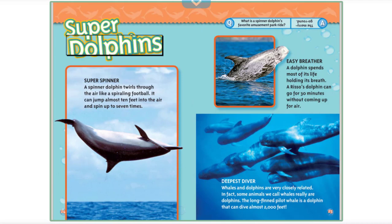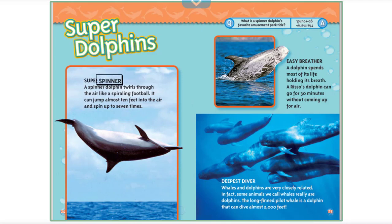Super dolphins. Super spinner. A spinner dolphin twirls through the air like a spiraling football. It can jump almost 10 feet into the air and spin up to 7 times. Easy breather. A dolphin spends most of its life holding its breath. A Risso's dolphin can go for 30 minutes without coming up for air.